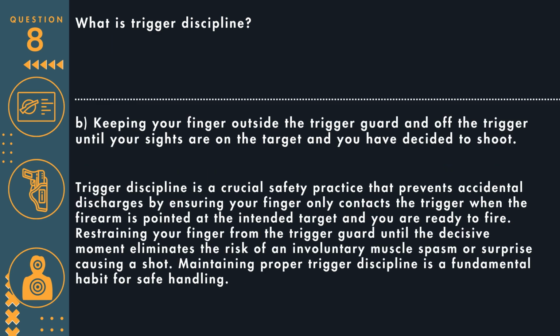Answer: B. Keeping your finger outside the trigger guard and off the trigger until your sights are on the target and you have decided to shoot. Explanation: trigger discipline is a crucial safety practice that prevents accidental discharges by ensuring your finger only contacts the trigger when the firearm is pointed at the intended target and you are ready to fire. Restraining your finger from the trigger guard until the decisive moment eliminates the risk of an involuntary muscle spasm or surprise causing a shot. Maintaining proper trigger discipline is a fundamental habit for safe handling.